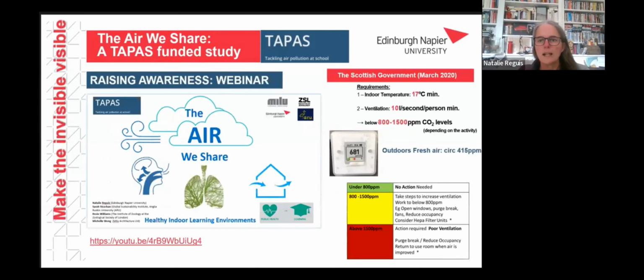So the project itself had two interventions. One was deploying the visual sensors in one of the schools, and the other was to raise awareness about indoor air quality, targeted at the teachers. This slide gives more detail on what has been done for that.